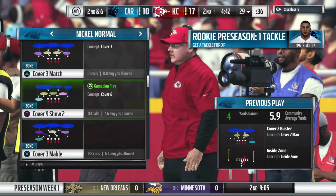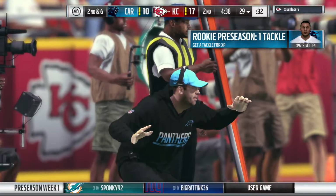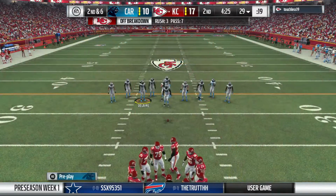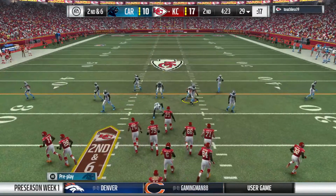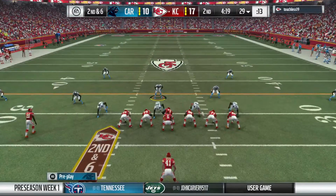Call it a gain of 4 on first, and that'll make it 2nd down. Not a run that you're going to write home about, but still a good first down run. That's what an offense calls staying on schedule. 3 to 4 yards on first down, you're set up very well for the rest of the drive.